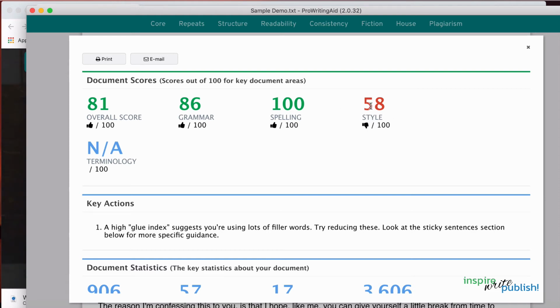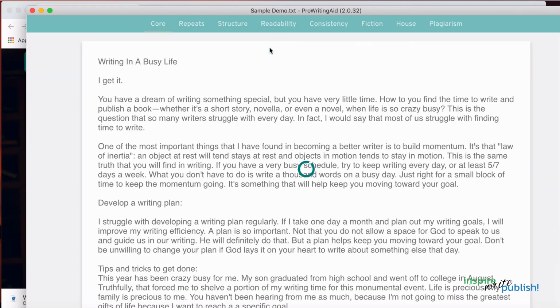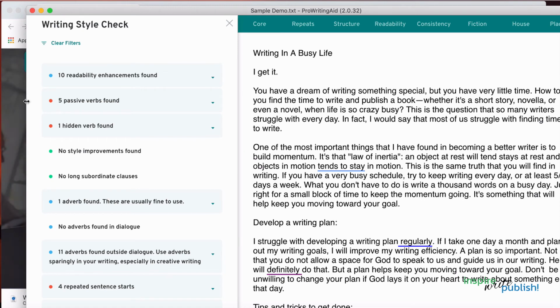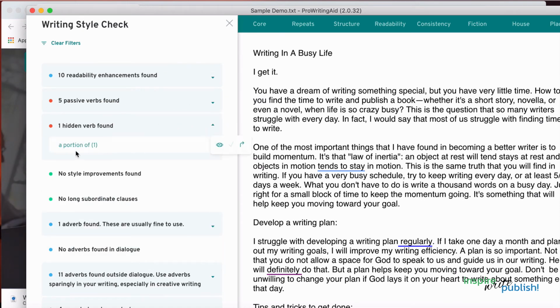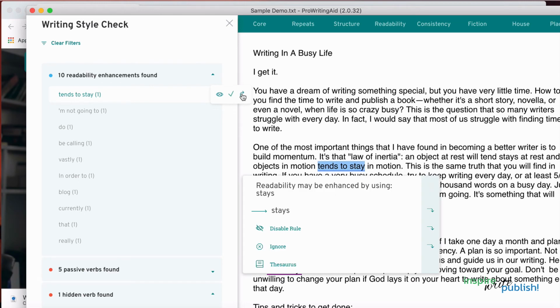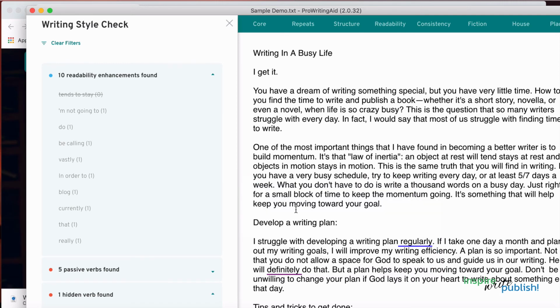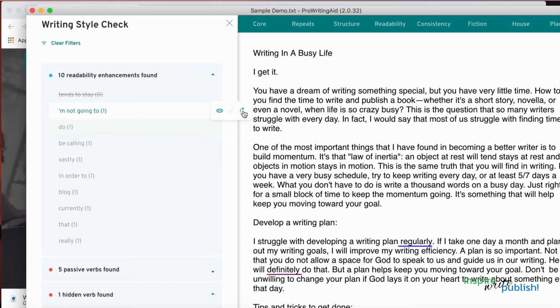The style score I really don't like, so let's look at why I'm getting such a low score. Let's go back. I've got to close this. I always forget to do that. Core style. This is going to tell me where I need to do my work. Passive verbs, 1 hidden verb, "a portion of," and 10 readability enhancements. If you go down this list, you can see "tends to stay," I agree, that's terrible. Let's click the arrow, and it tells you, here it is, "an object in motion." Again, that's that law of inertia. Just for this video, I'm going to change it. So I'm going to go right down this list. Let's go to the arrow.